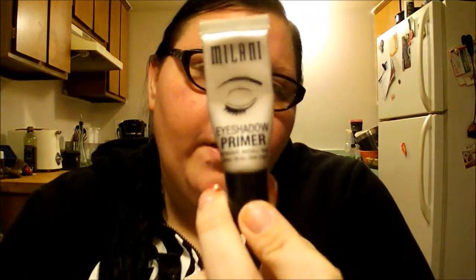And then also what I keep on the side is my two eyeshadow primers. I have the Milani eyeshadow primer, which I use every single day, and it's almost out, so I picked up the Wet n Wild by Fergie eyeshadow primer a while back, actually. It was on sale. So if you guys have that, let me know how it works.